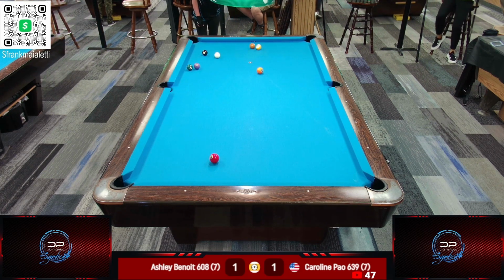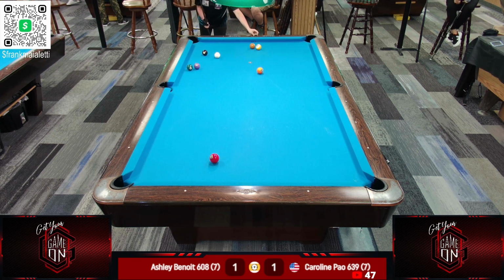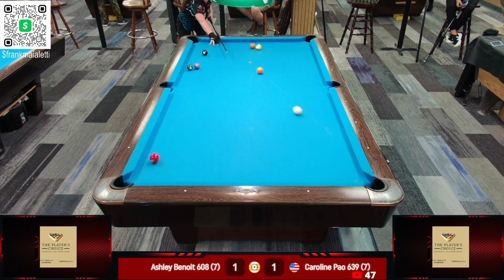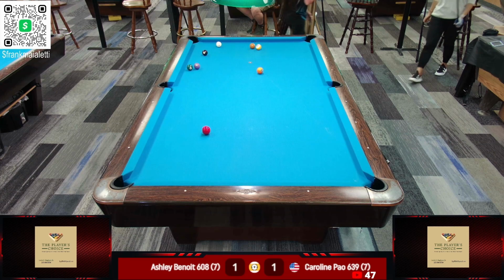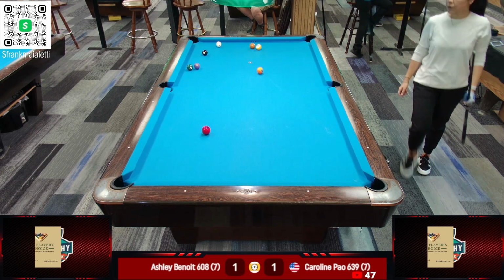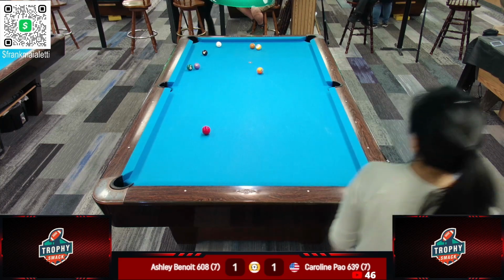Ashley could do the same shot. She could play the 3, spin the cue ball with around 7 o'clock English, play 2 rails and try to leave this cue ball behind the 4-6. She swings at it also. So now to leave a shot for Caroline to make the ball. Caroline should be able to play the 3 to the bottom left corner.